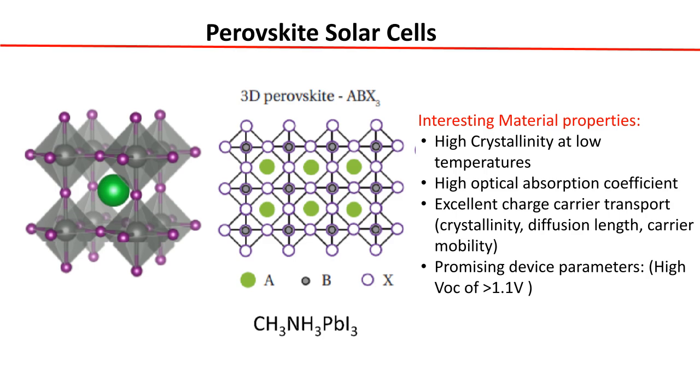Then the second important property is that this material has a very high optical absorption coefficient, which means that if the optical absorption coefficient is higher, then we need a very thin layer of the material to absorb all the visible part of the spectrum. So if we compare it with silicon solar cells, they roughly require a 300 micrometer thick film to absorb the solar spectrum, whereas methylammonium lead iodide requires only a 300 nanometer thick film. So it's actually 3 orders of magnitude less thickness that we need for the absorption of the visible light from the solar spectrum.